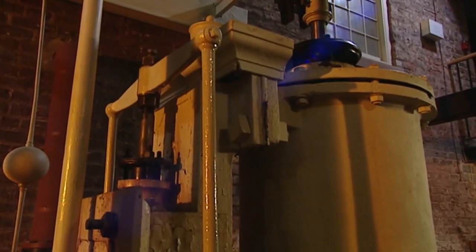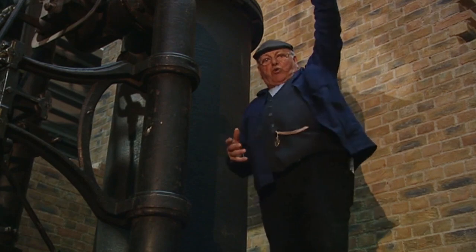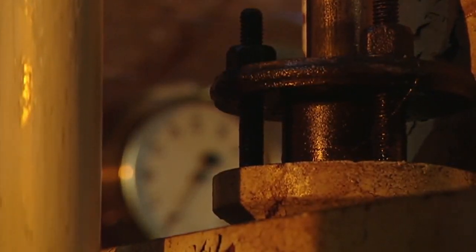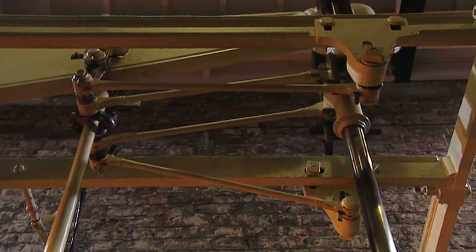And the other great improvement, he made the cylinder double-acting. That meant that they had a power stroke each side of the piston, like one for squeezing it down and one for shoving it back up. Some reckon it saved as much as 70% on the coal bill, which must have been incredible.